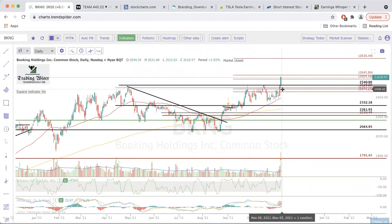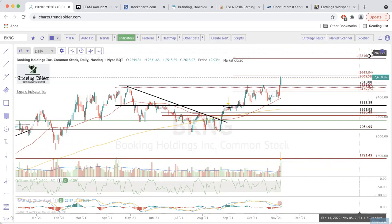Okay. Now, Booking looks good. About 26, this is a clear breakout on volume. So any red to green or any inside day tomorrow is a good buy. It's heading towards 2800. This is what I'm looking at. So 2645, 2700, and 2800. So that's what I'm looking at. So we'll do some plays on Booking as well.